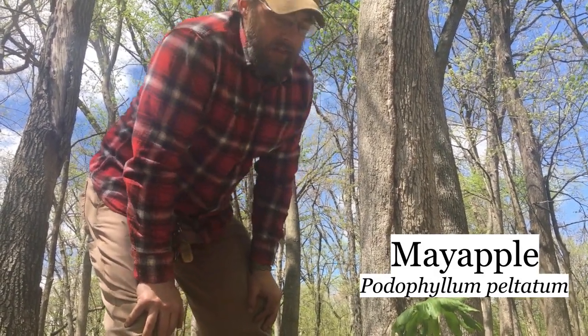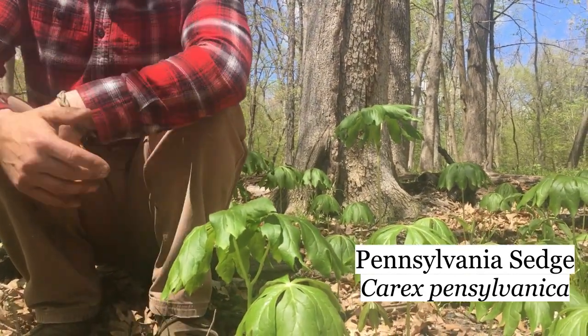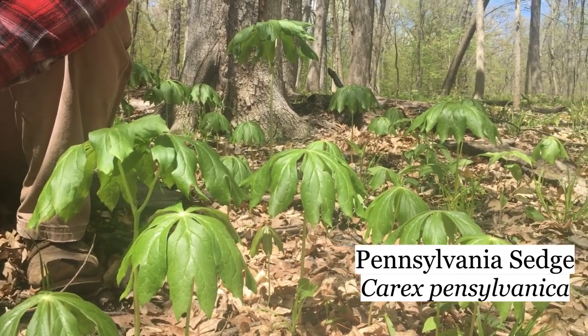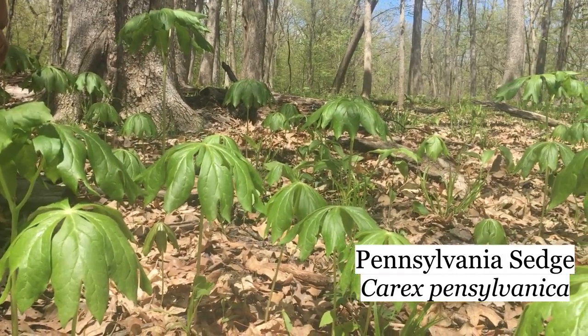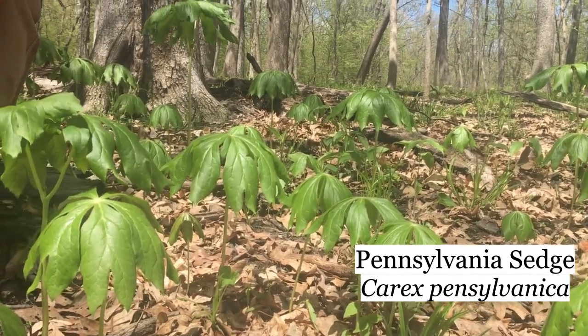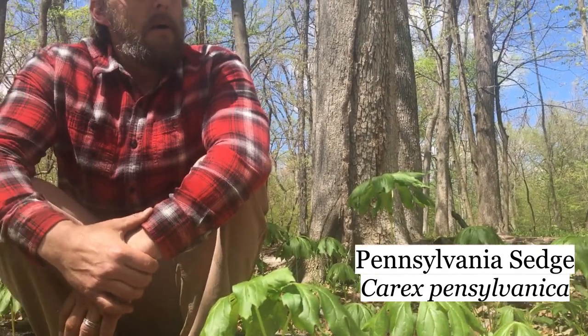Another thing that we're walking through a lot here is Pennsylvania sedge, which is a good indicator species of non-disturbance. So when we're looking at the health of the landscape, sometimes it's the smallest, less obvious plant that actually tells us the most.